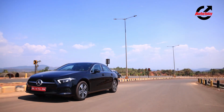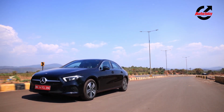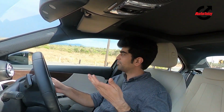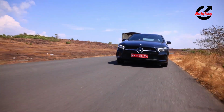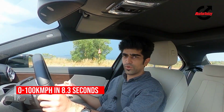Now you might be thinking to yourself that a 40 lakh car with a 1.3 liter engine, that's it, that seems a little too small for a car like this. Well, on paper, yeah, it does seem a little underwhelming, a 1.3 liter turbo, that's it. But in the real world, the results are quite positive actually. Performance is brisk enough. Mercedes is claiming a 0 to 100 kmph time of 8.3 seconds, which is quite good.